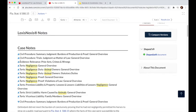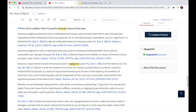So how I recommend using this is to look through and find the areas of law that are relevant to you. And so if you remember from my Flodger video, I mentioned the highlighting that Lexis provides just highlights your search terms. So I can easily see which of these case notes is going to be relevant to me. We have some that mention negligence, animals, negligence again, and we have animals. And so if I wanted to look more about this torts, harm caused by animals area, I would just click on the blue arrow next to it. And I'm going to be brought down to a section that lists cases that have cited to my specific statute, so Florida Statute 588.15, that have to specifically do with torts, strict liability, and harm caused by animals.